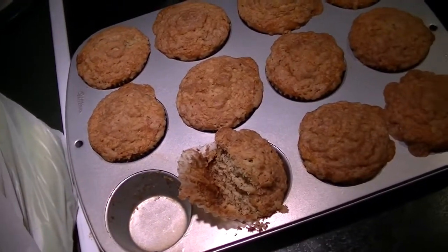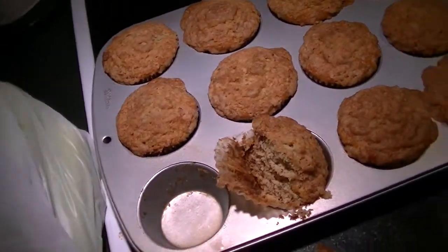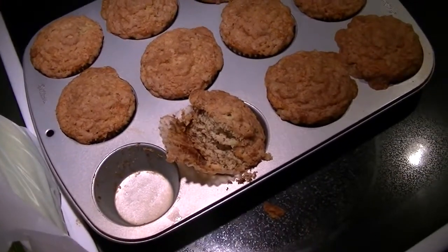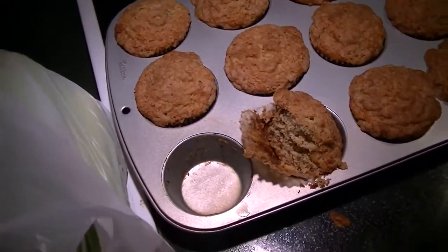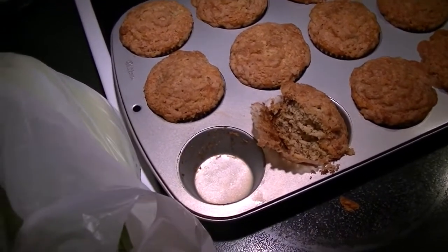So there are the muffins that I made this morning, and I have a separate video of the, as far as I'm concerned, based on my taste buds, a 5-star banana muffin recipe.